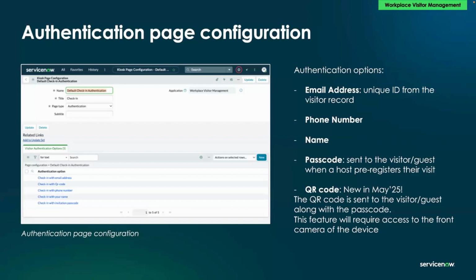This passcode has been around for slightly longer, so they could either use the passcode in that email or the QR code, or you could decide not to have those triggered to the visitor. There's also the option to check in by name. This one could be slightly more complex if you're in locations where quite a few people might have the same name and surname, so that might be a bit tricky, but we do have that option. And of course, we have the phone number. If someone wants to check in with the phone number and capture that information, they can do so.